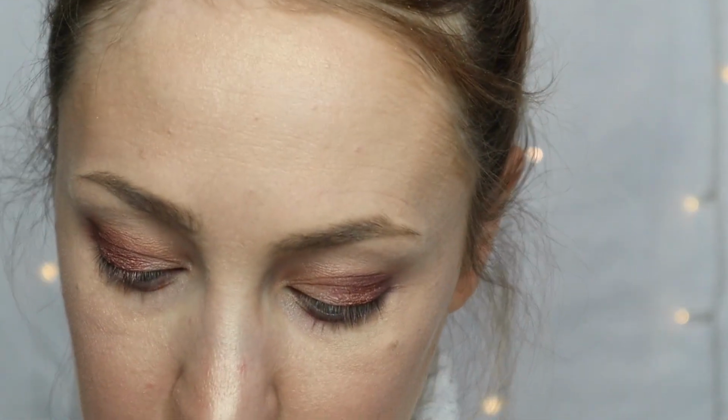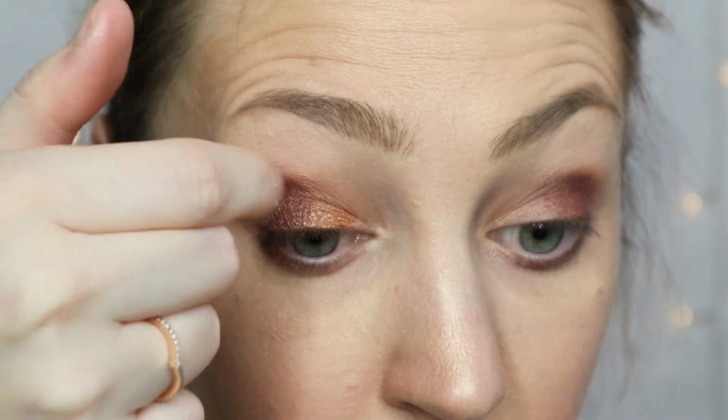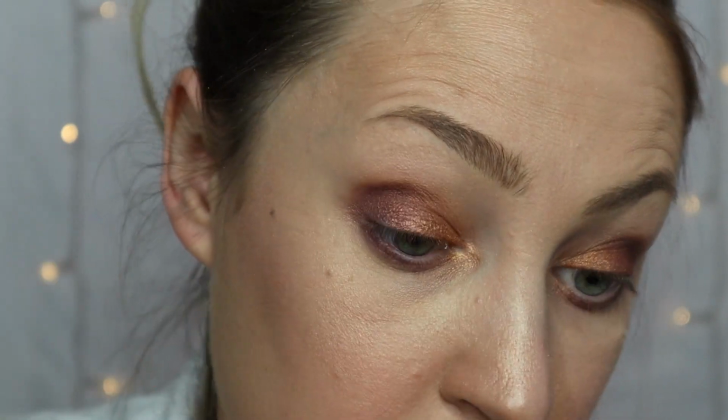Anyway, now we're going to take that super dark gold and go into the rest of the eye. You know what? No, I'm not going to cheat. I was going to say I'm going to cheat and put that highlighter as an inner corner color, but he said use all these colors on my eyes. So we'll just put that dark.